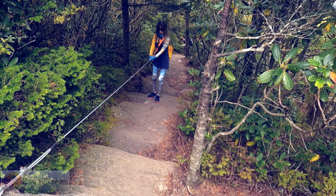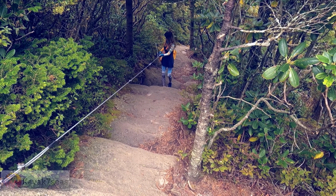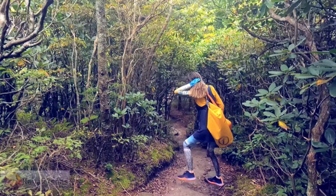The first obstacle we came across was the decline, which the steel rope was provided to make the descent a little easier. However, in hindsight, this was most likely provided to help that weary hiker back on the return from the peak. What goes down must come up.